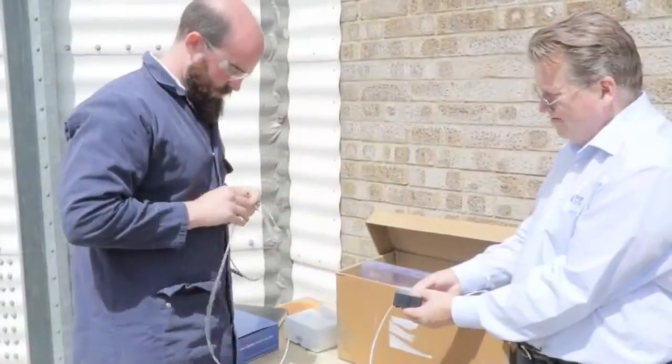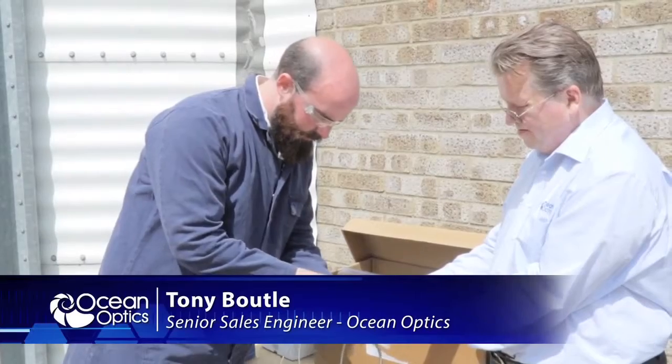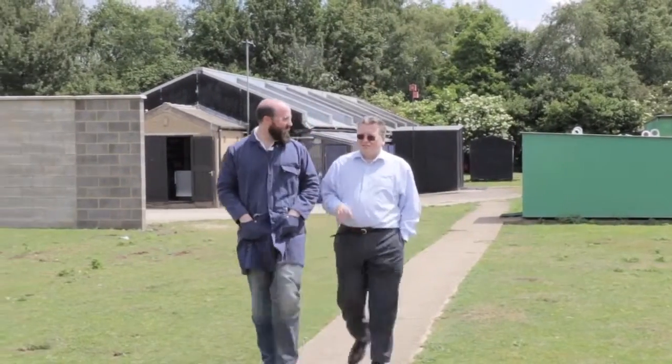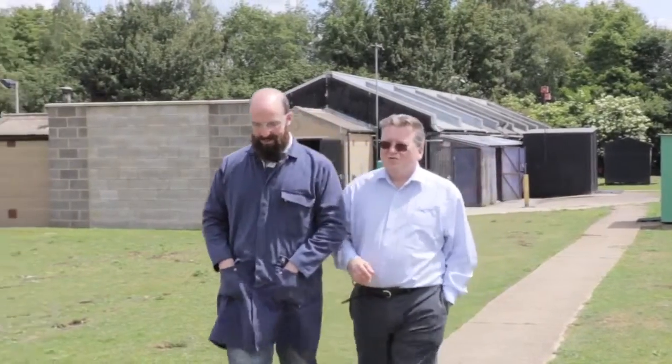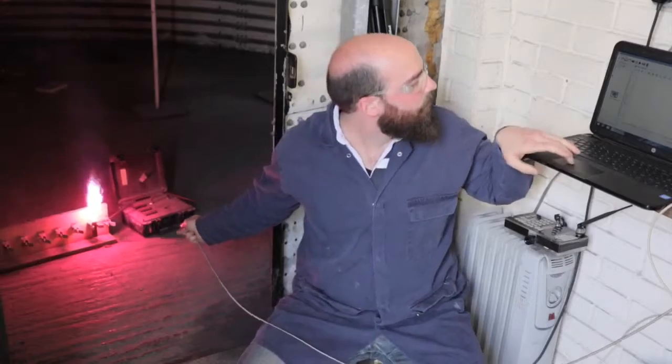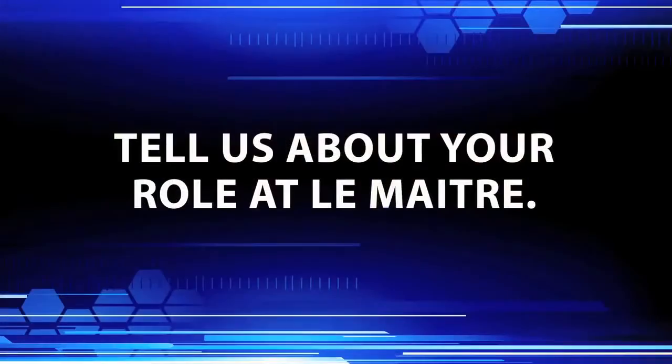Once we had the hardware in hand, it was reasonably simple to get things running. Having Tony help us was really useful actually. In fact, even before we'd made the order, he was able to come up here and visit us. He brought a spectrometer along with him, and we were able to try it with our products. Being able to do that before we committed to a purchase was really helpful because it meant that we could be much more certain that what we were buying was going to work.